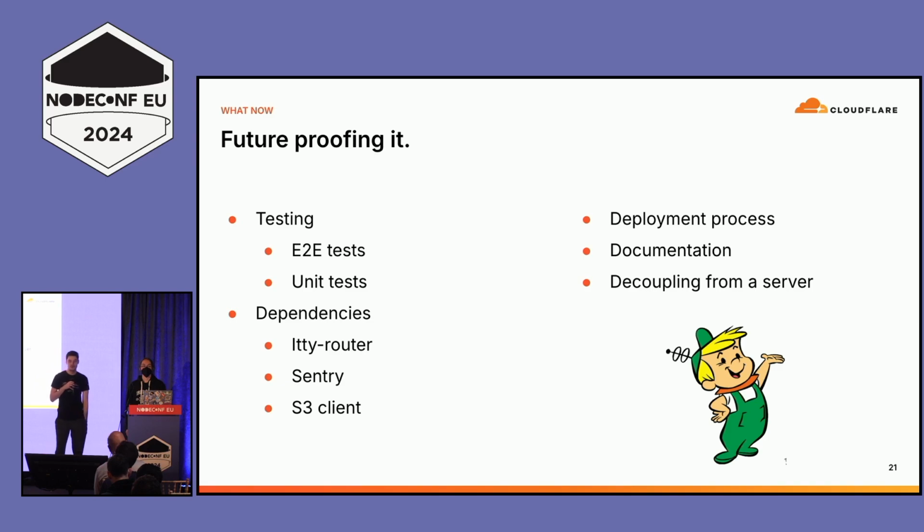And decoupling from our server is also very important. In the future, we want to not need to depend on the origin server at all, and be able to make the worker fully work just with the assets being uploaded directly from the CI when they generate the binaries.